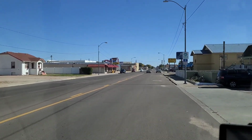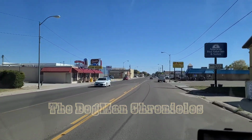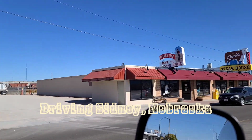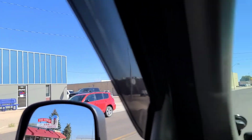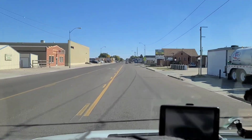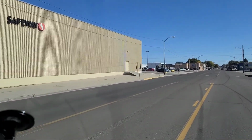We're in Sidney, Nebraska. We're in the downtown section. We're just going to take a drive through here, take a look at things. There's the Brandon Iron Bar and Cocktail Lounge, the Dude's Dance Steakhouse, Best Plumbing, Sidney Motor Lodge, Salvation Army Thrift Store. Here's a Safeway over here.